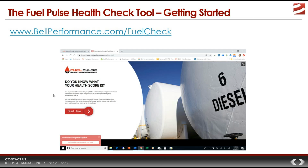Of course, not all factors in this sphere impact stored fuel condition in the same way. So different answers are weighted differently and given scores. Those scores are aggregated internally so that when you complete the tool, you get a final score that tells you this is your fuel health score, and then it gives you an interpretation of whether that score implies that your stored fuel is okay, in good condition, or if there may be something you need to be concerned about. So let's run through this and see how it works.